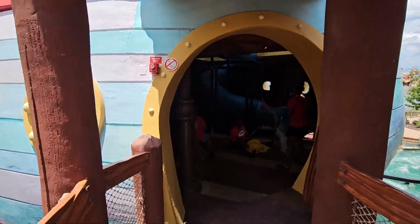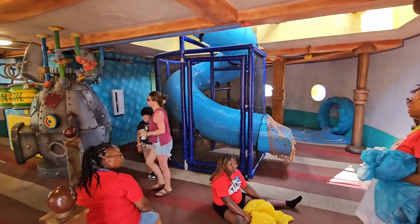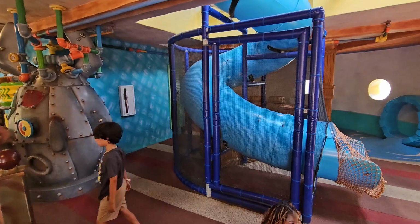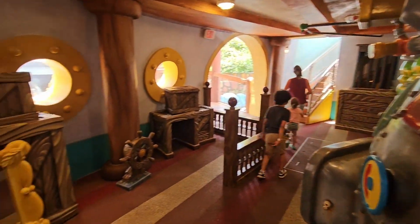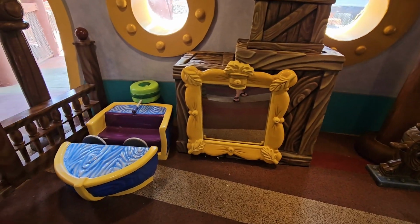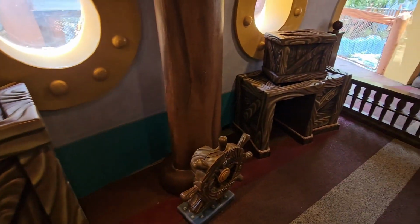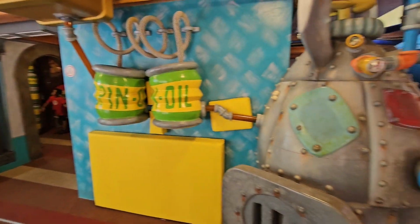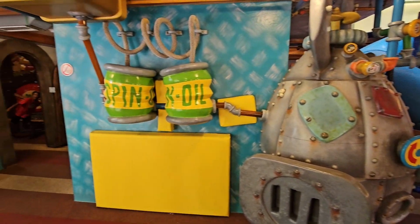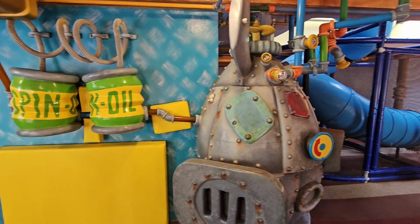This is another good place to come in and just get out of the sun for a second. But as you can see, it's pretty cool in here. It's really well themed. You know, little mirrors and like a little boat over here. Crawl space. An engine that runs on, it looks like, spinach oil. Because why wouldn't it, you know?